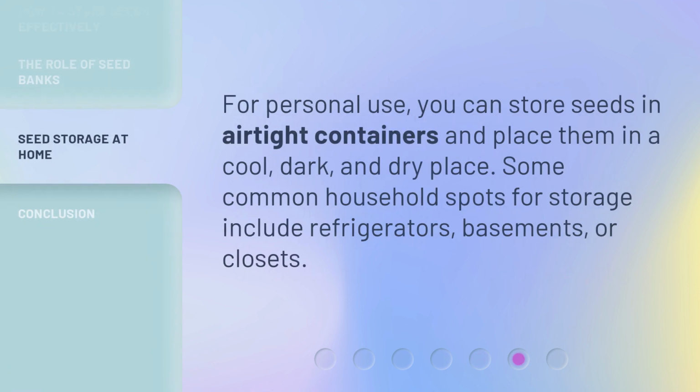For personal use, you can store seeds in airtight containers and place them in a cool, dark, and dry place. Some common household spots for storage include refrigerators, basements, or closets.